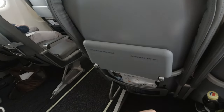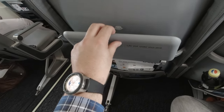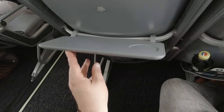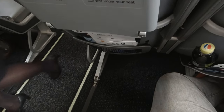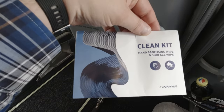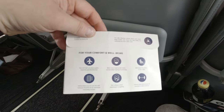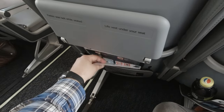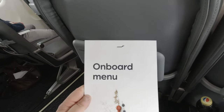The seats are very minimalistic. As you can see, there's only a very small tray table here. In the seat pocket you find the usual suspects. Since this was in the pandemic, you had a clean kit to disinfect your seat, as well as a menu, the safety card and a bag.